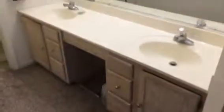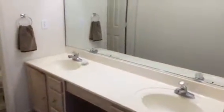There are vinyl replacement windows in here. Linen closet. A big double vanity, double sink vanity. And tile floors in the bathroom upstairs.